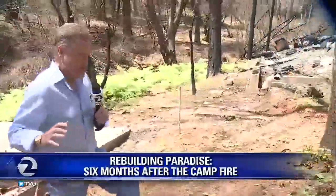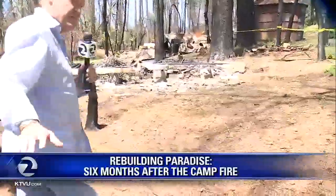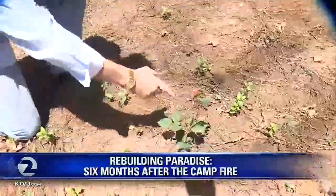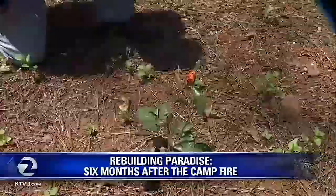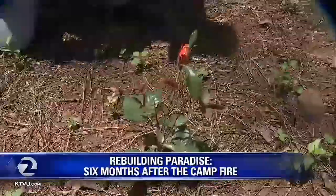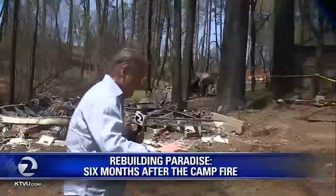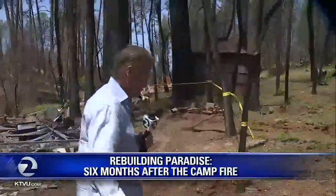But then, as bad as it is, look at what we found. In the middle of all of this, look what we have here. A beautiful rose that's just about to bloom. I mean, who would have thought? And then it gets even better. I want to show you something. I think this is just the coolest thing up here.